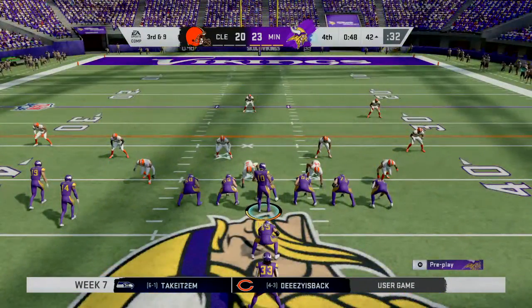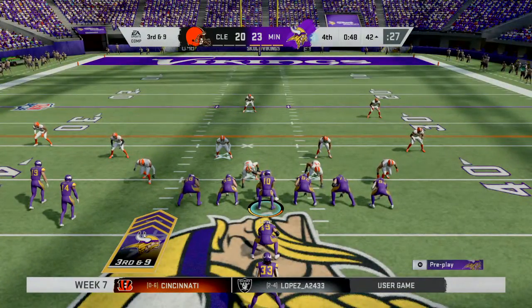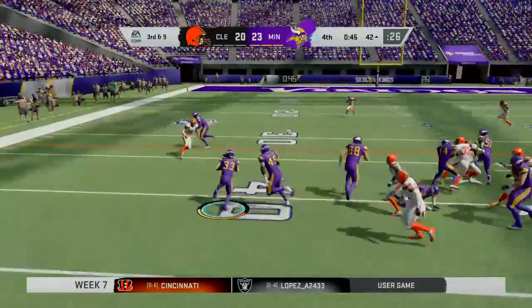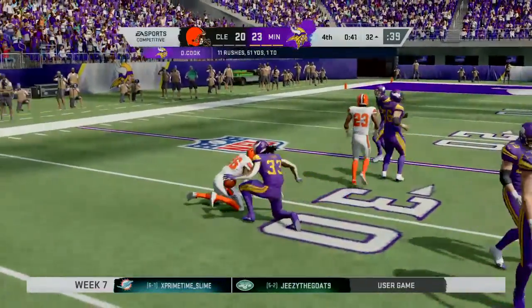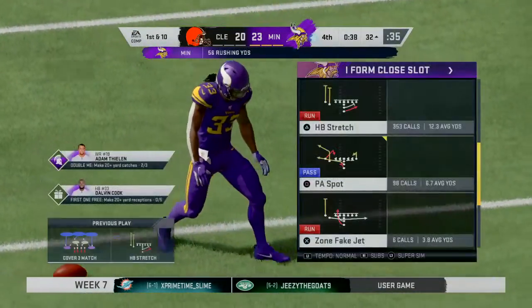The line to gain is the 33 on 3rd down. Bang, bang, bang, bang, bang. On the carry, it's Cook. And past the 35, he'll be dropped a yard or 2 shy of the 30. 10 yards, and it's good for a Viking 1st down.